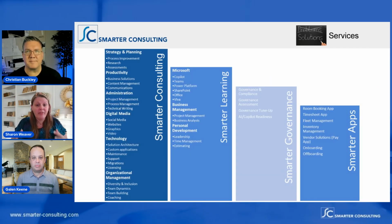And we've got these 4 pillars that have really grown out of this. Smarter Consulting, the services, was really where we built everything, and that's our biggest pillar around strategy, productivity, administration. You can see all the services that we offer, governance services. Out of that, we do a lot of training as well. So we've built this Smarter Learning training pillar where we do a lot of training services primarily around Microsoft products. We do a lot of Copilot training lately. And then out of that, we've got Smarter Governance, because we spend a significant amount of time helping people with governance related services, implementing governance, strategizing around governance, training on governance. So we've got a whole pillar built for that.